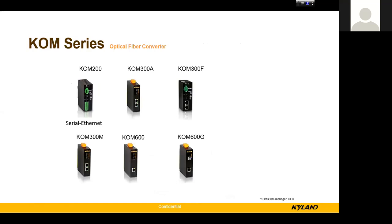And next is the KYLAND series. This is mainly the optical fiber converters. The first one, KYLAND 200, is a serial and Ethernet converter. It can convert between serial signals and Ethernet signals. And the other 5 devices are the Ethernet copper and optical converters.